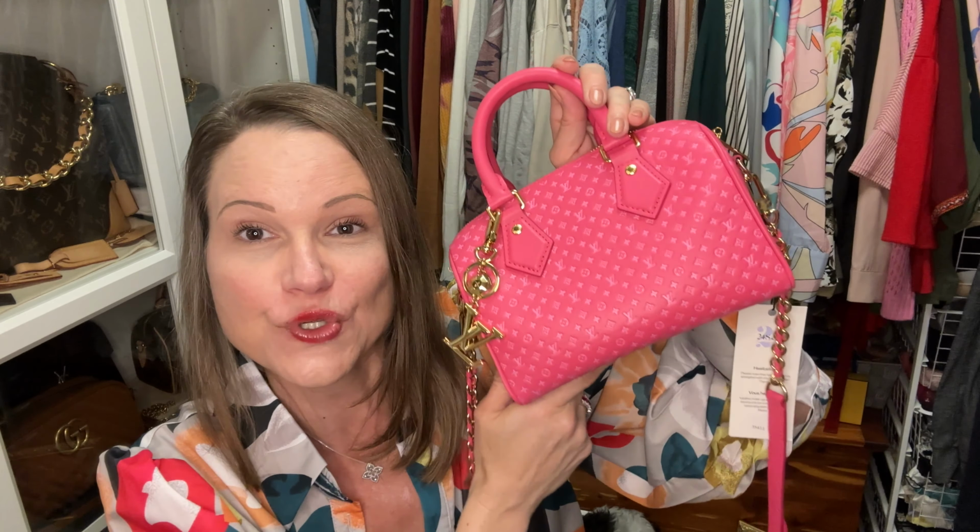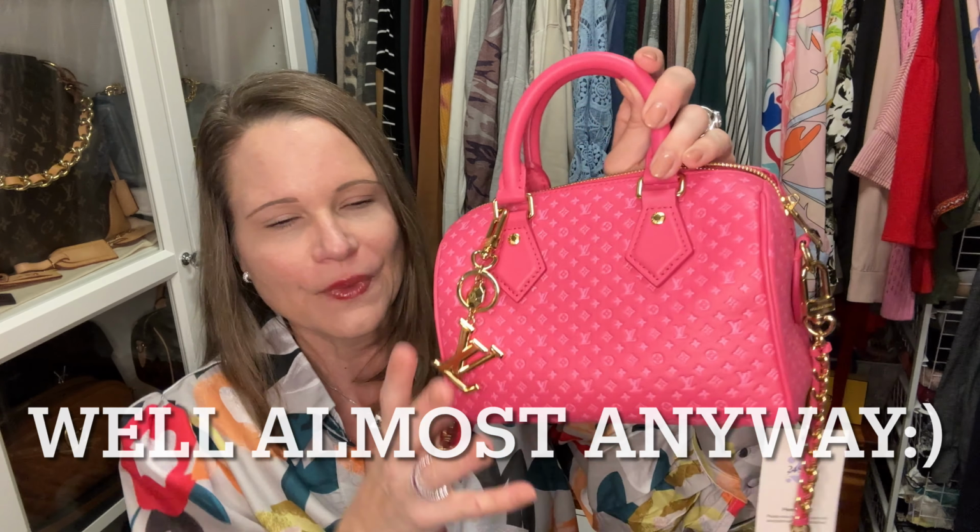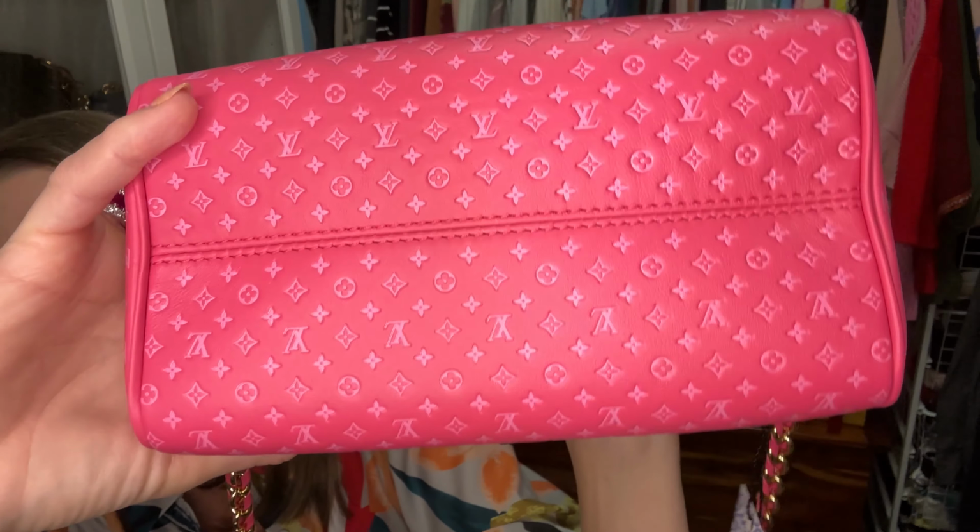So this will make my 5th Speedy 20. And I know I said I wasn't going to do more than 4 of any particular style. And I sort of am still following that because now I have 2 leather Speedy 20s and I have 3 canvas Speedy 20s. So we'll just classify it like that. No rules broken. Also, no rules broken buying this bag because it was fully funded by the sale of my gorgeous Chanel.